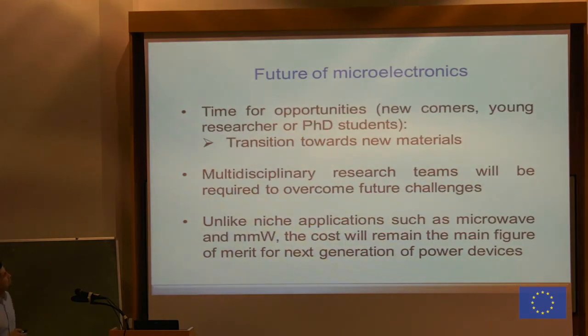As there are many PhDs here, it's time for opportunity for newcomers, young researchers. It's not an established arena. So there are places for new people, because of this transition towards new materials. This is already true, but this will be all the more needed. So multidisciplinary: growers, material, device people working together to overcome this future challenge.